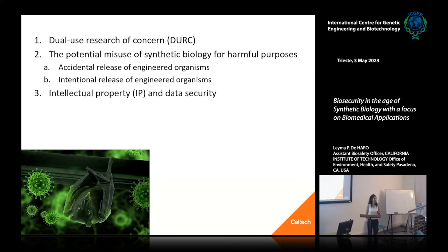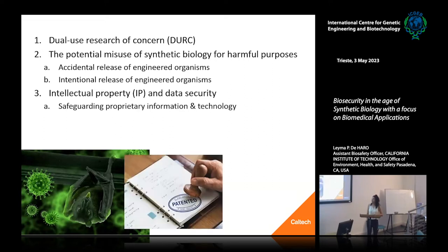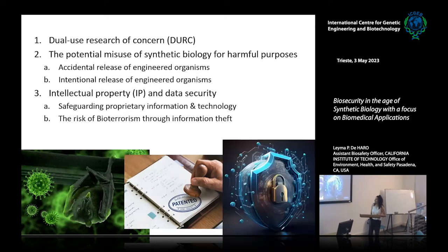Then you are generating a lot of data, a lot of information, a lot of inventions. With that comes your intellectual property. Whoever is funding you, it might be the institution, certain governments. This is property that belongs to the institution, belongs to your government, belongs to your country. And there's many other countries that are interested in stealing this information from each other. So it has to be safeguarded. And then you may want to patent it and maybe one day form a company or something like that. And then there's the risk of bioterrorism through information theft.